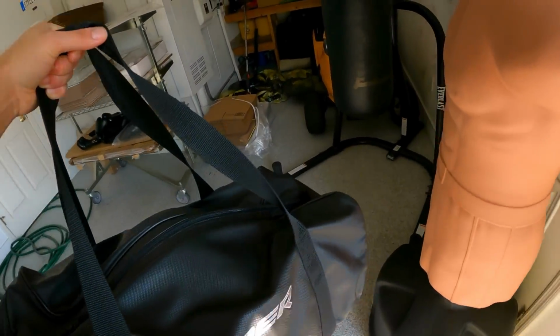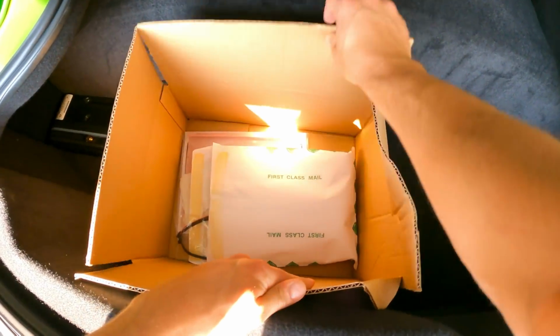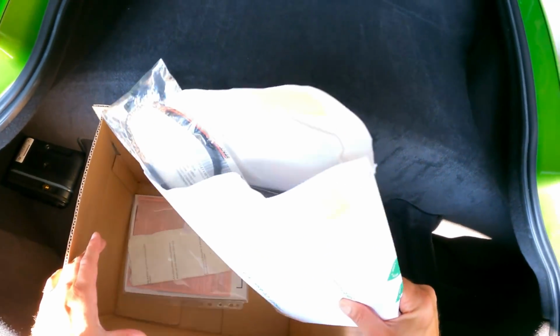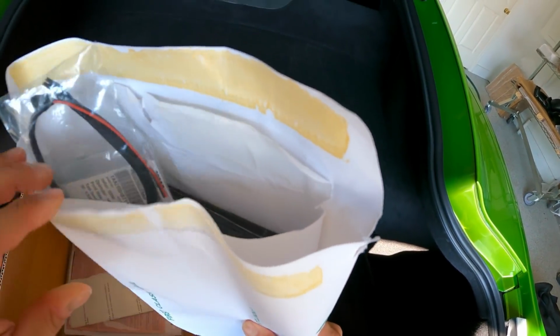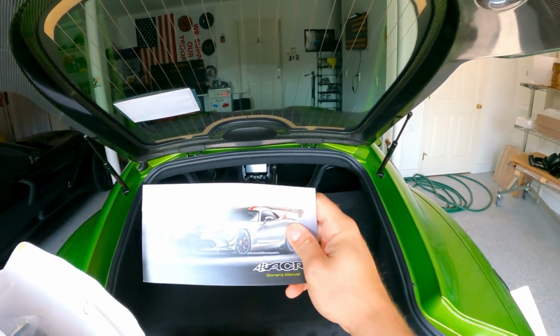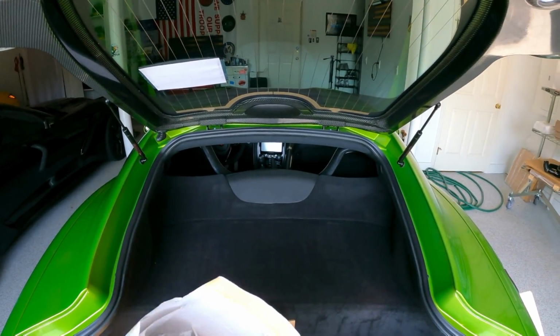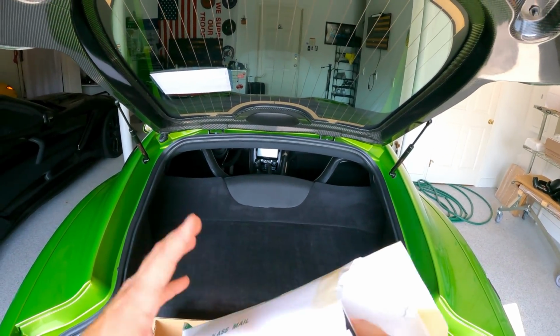That's very nice. Here, I don't know what this is. Looks like some documents, maybe a window sticker. Okay, wow. Yeah, check that out. Wow, that's neat. Owner's manual, Viper ACR. You feel like it's a really special car.